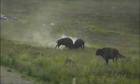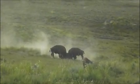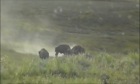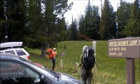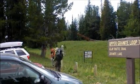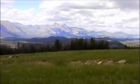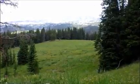Any good trek in the Beartooths starts with a trip through Yellowstone National Park, where you get to see the circle of life play itself out. Before long, we're taking off from the trailhead. The trail starts out through some expansive meadows with great views of the Beartooth Plateau in the distance.